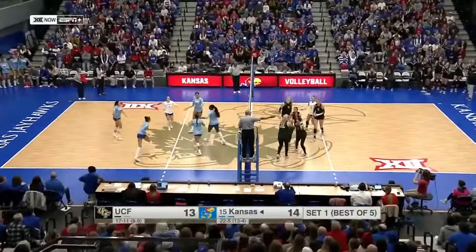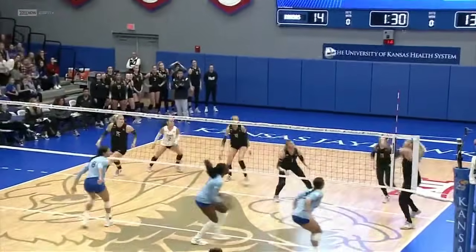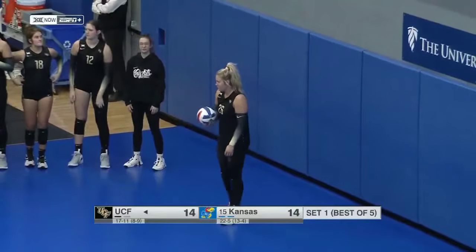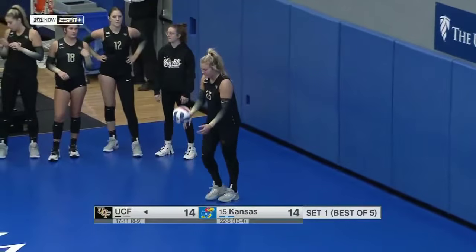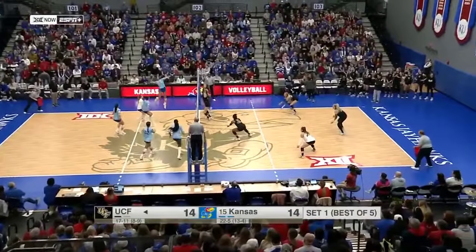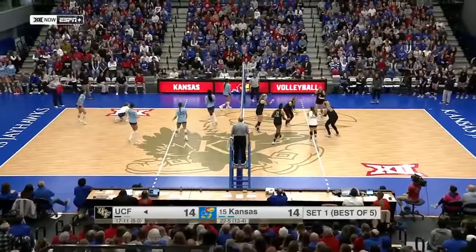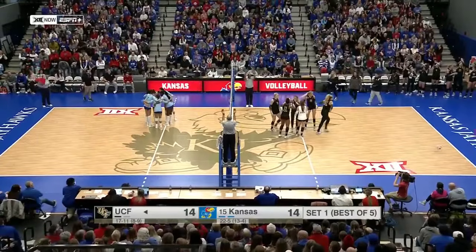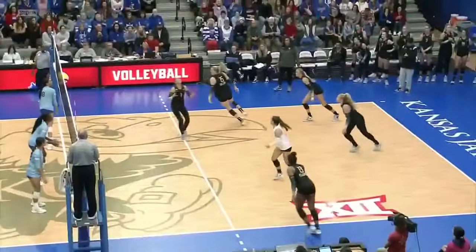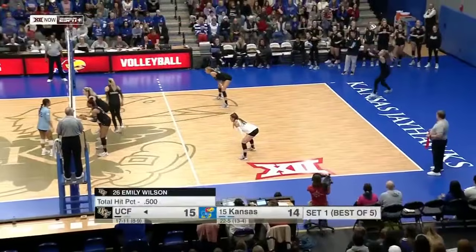Wilson swings. Scores it for UCF. Her 3rd kill. This one a pretty quick tempo. The block not yet established. Turner out to Cooper. Shearer's there. From the back row. Emily Wilson. Yeah, success with that back row attack from Emily Wilson. 4 kills now, and 2 of those coming from the back row, being available and showing that she can hit at both angles as well from the back row.